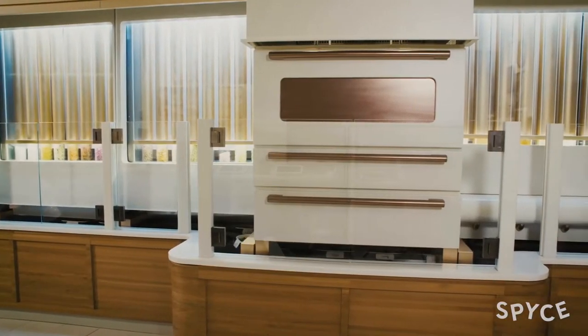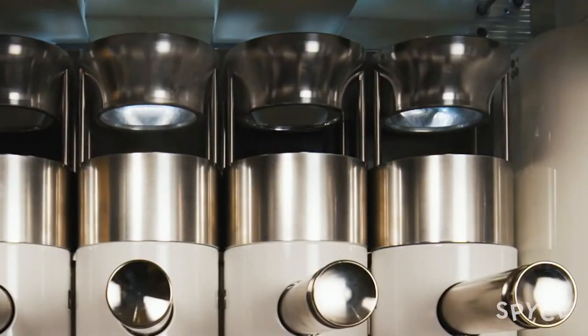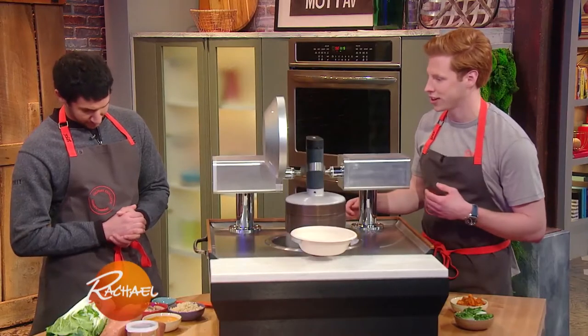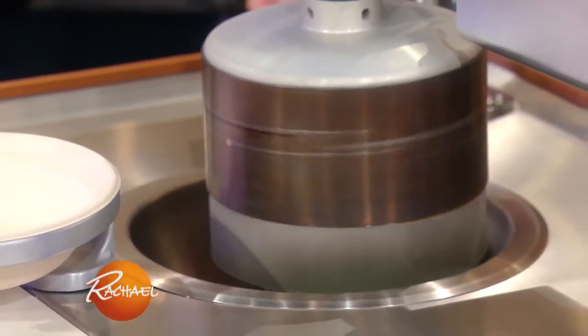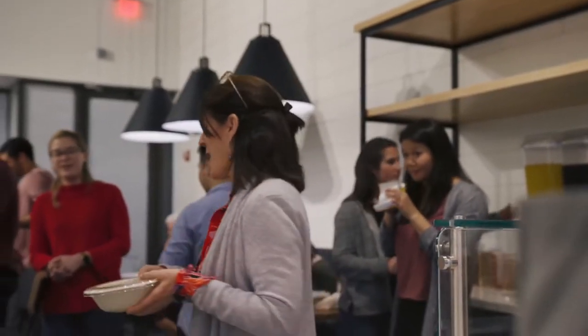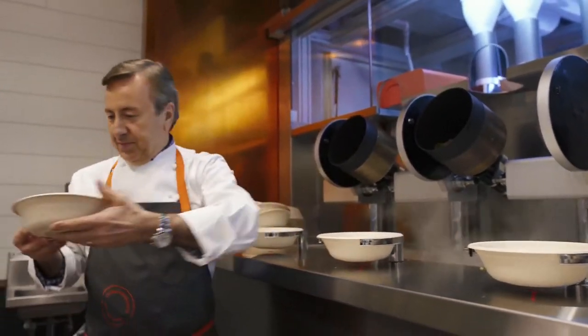All right, revisiting Spyce from the restaurant automation video. It automates the cooking, it self-cleans the tumbling wok, which is awesome. Packaging isn't automated, and neither is the movement of the product, but it's not necessarily a negative, because having a person deliver the dish to you as that final step is a nice service and human touch.